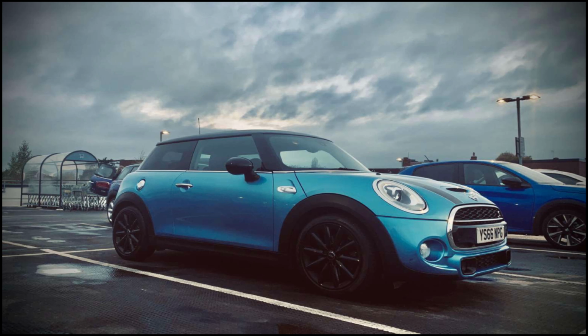So that is the 2016 Mini Cooper S. And I only have this to say, what an amazing car. If you are looking for a playful, fun, fast and relatively cheap car, look no further. However, if you want practicality and a larger size, then the Cooper S isn't the car for you. But hey, practicality is boring.